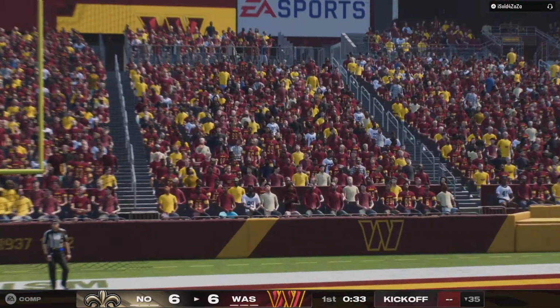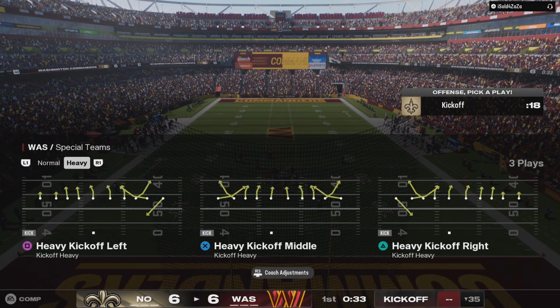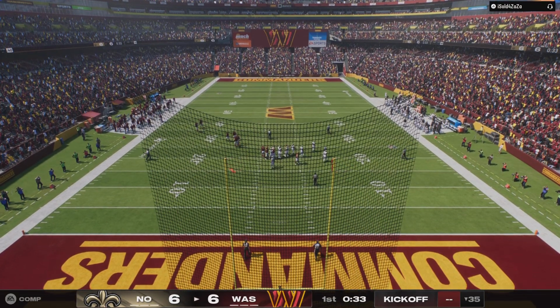And this one is no good. He has missed the extra point. Keep that one in mind. We'll see if that comes into play as we go along this afternoon.